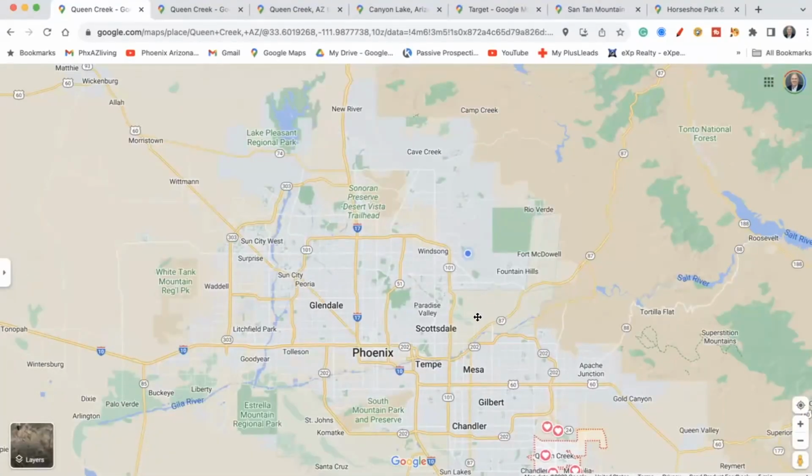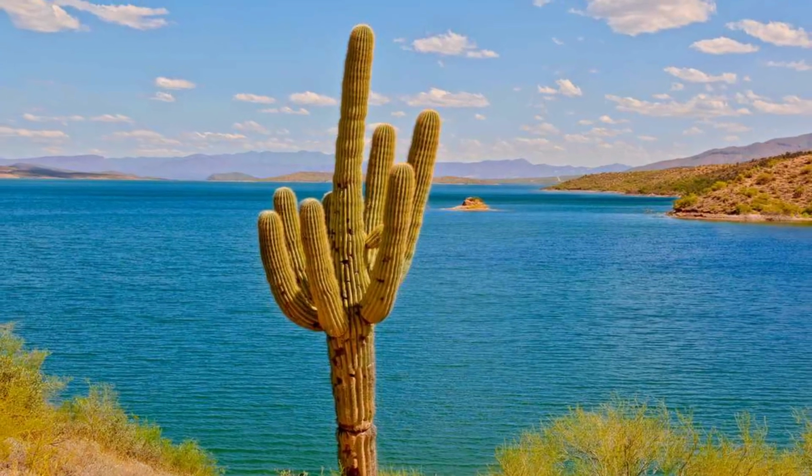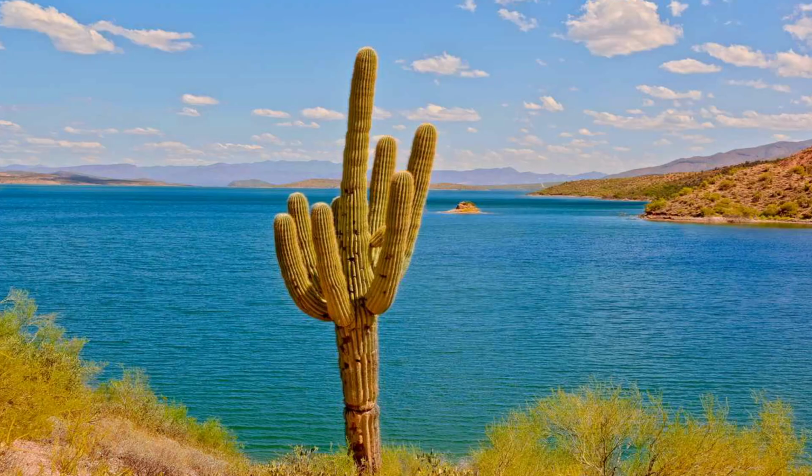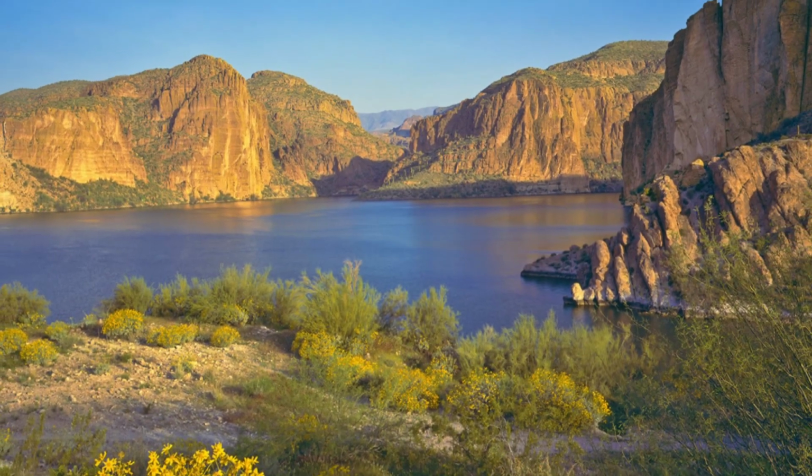Over in the East Valley, they've got a few lakes over here. You have the first one here, which is Saguaro Lake. Very nice lake. We used to keep our boat on this lake for a few years. It's close to Fountain Hills in East Scottsdale. Coming from the East Valley or the Southeast Valley, you might want to use Canyon Lake. That's one of my favorite lakes, believe it or not.